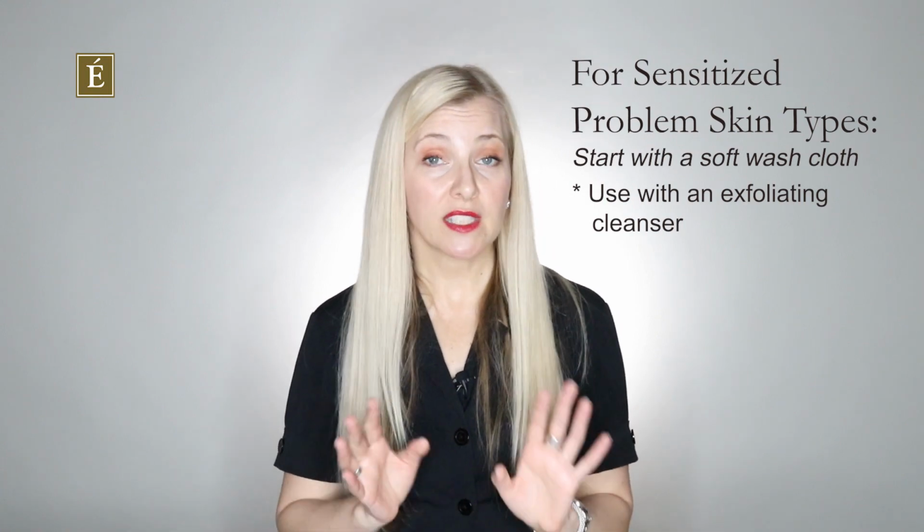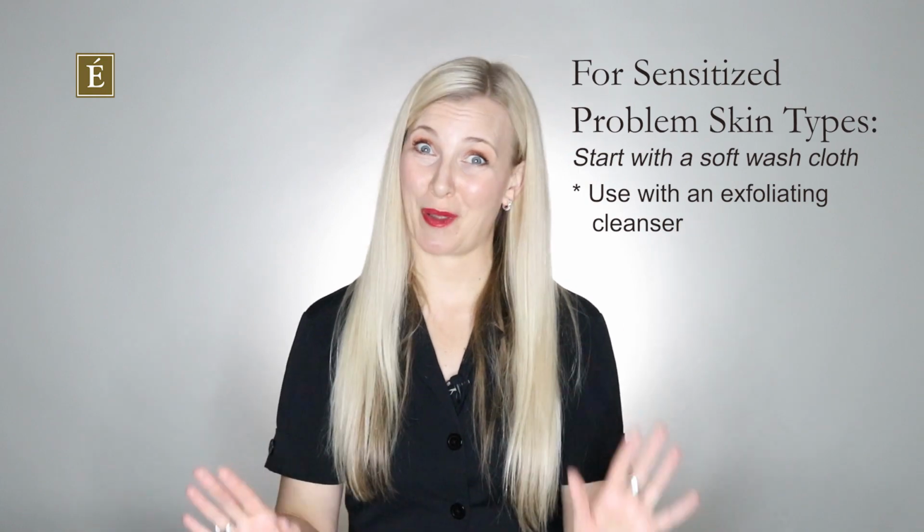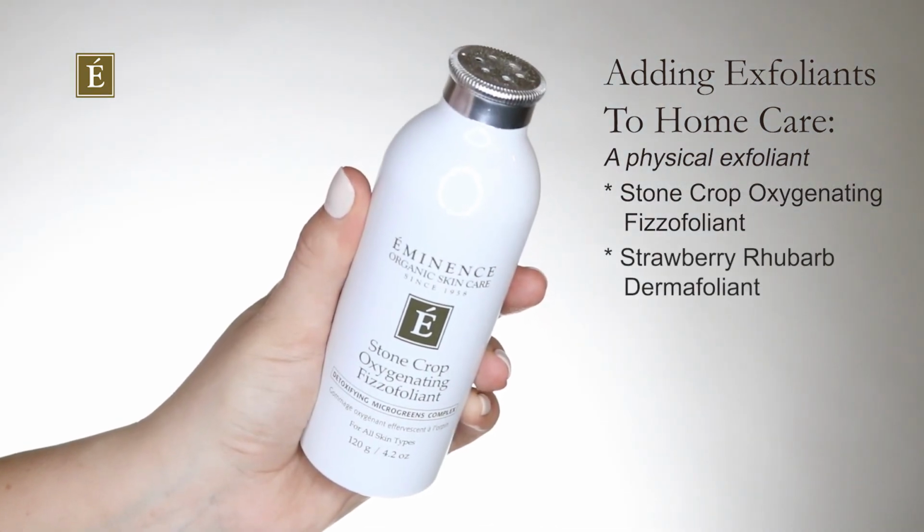That's a really great place to begin if you're feeling a little bit hesitant or nervous about exfoliating when you're seeing those blemishes appear. If you're very comfortable with it and you're really looking at what can I do in my home care routine, you could move into an additive, so using our Physifoliant or our Dermafoliant into your favorite cleanser that you're using already.